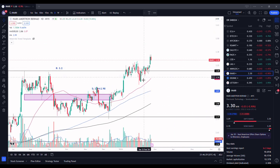Then this base, it does look like a base, but I don't favor bases which are so erratic, in the sense that there is a huge price action movement. So you see, from here 3.1 to 3.2 in one day, that's actually quite big. If you want to form a base, small ones are more appropriate. So Inari, I don't really like the base, but yes, it is uptrending.